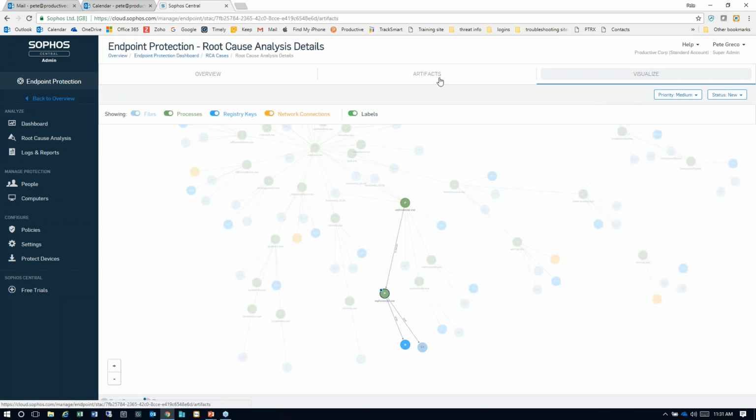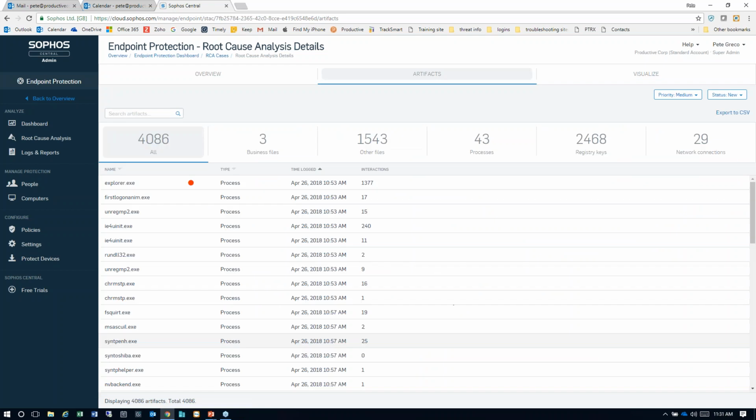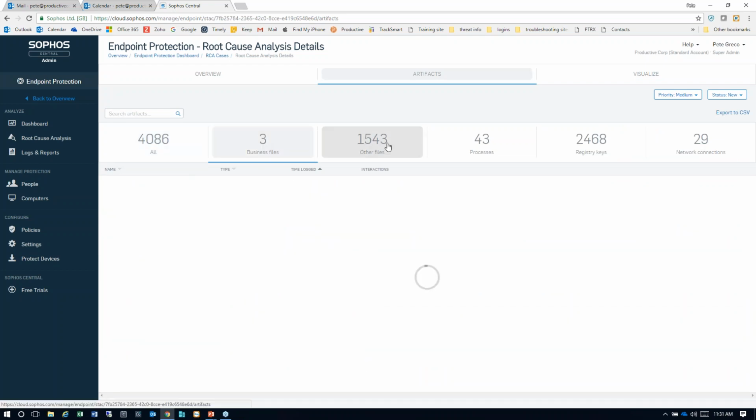If I need more information, I can come into the artifacts once I collect my information there, and I can search for the thing that I'm looking for additional information on. Up front, this is just going to show me everything that has happened. I can filter this down and see just specific areas here, or I can search if I'm looking for a specific registry key or set of keys or URL information.